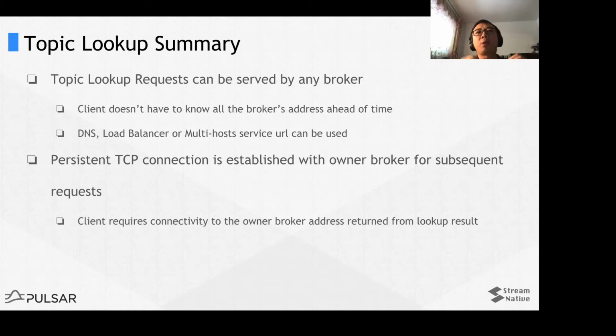So to summarize the Pulsar topic lookup logic, the topic lookup request can be served by any broker. That means you can use any load balancing mechanism for sending the first lookup request. But after you finish the lookup, the Pulsar client needs to create a direct TCP connection to that broker. So the client is required to have connectivity to the owner broker. Otherwise, you are not able to connect.